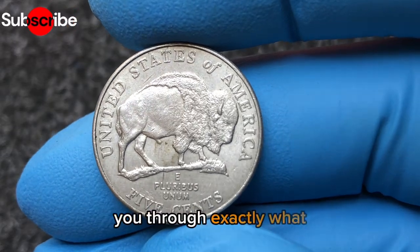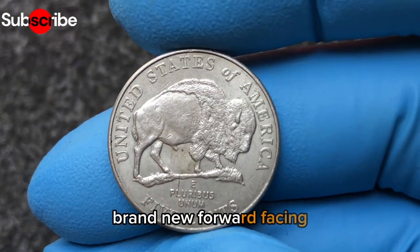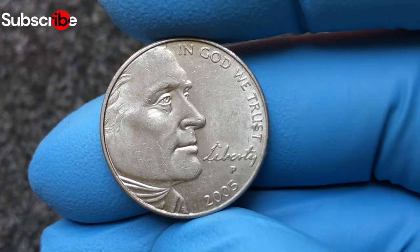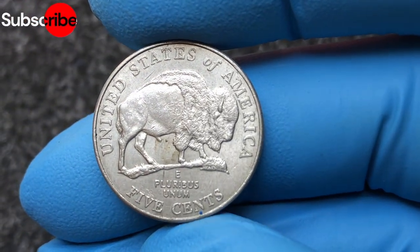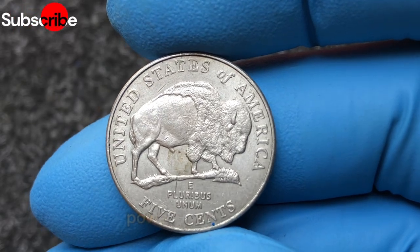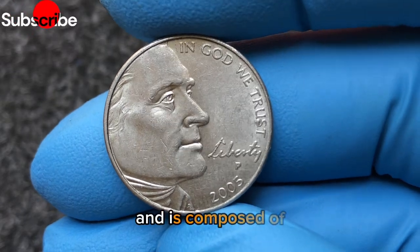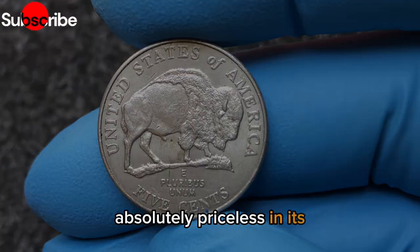Now let me walk you through exactly what this coin looks like, because details matter enormously here. On the obverse you will find a brand new forward-facing portrait of Thomas Jefferson, redesigned specifically for this series, looking more alive and dynamic than any previous nickel portrait. In God We Trust sits to the left, and Liberty appears in bold letters to the right. The date, 2005, with the P mint mark sits clearly at the bottom. Now flip it over and there it is, that breathtaking American bison design, powerful and majestic, with United States of America above and 5 cents below. This coin weighs 5 grams, measures 21.21 millimeters, and is composed of 75% copper and 25% nickel. Beautiful in its regular form, absolutely priceless in its error form.